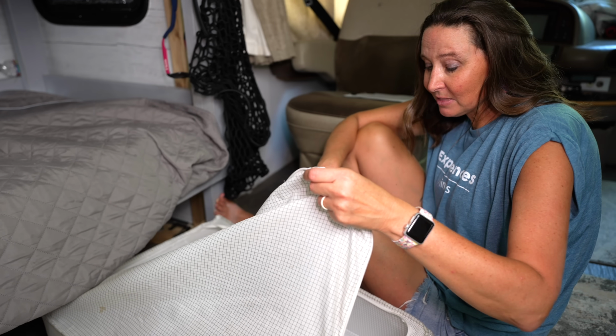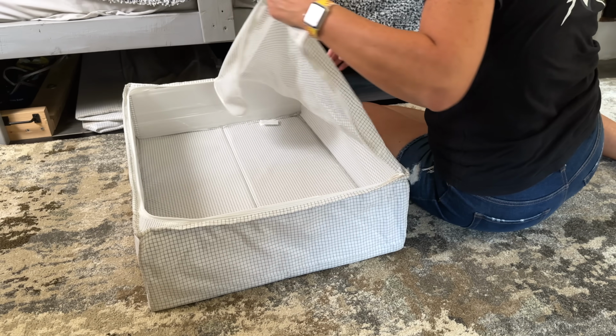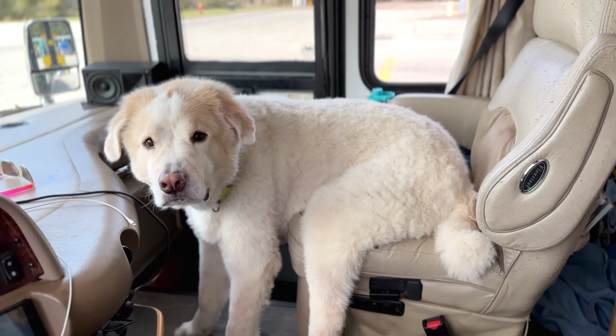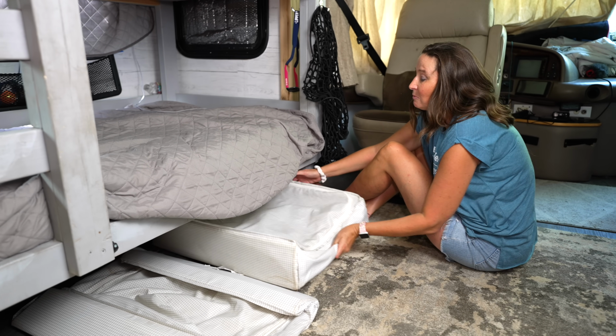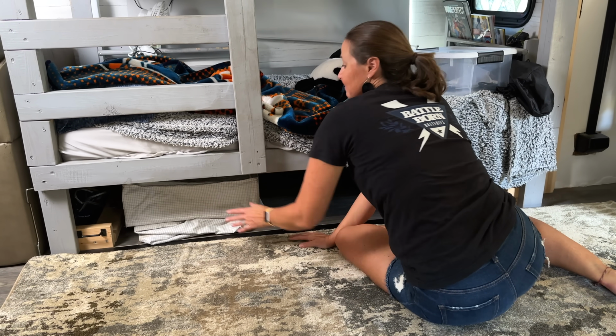In these bins from IKEA, I forget the name of what these are called, but IKEA's got all sorts of these zipper bins. And these ones we like because we do travel with our cats and our dog. So that means there's animal hair in the RV. So when the kids put their clothes in here and we just tuck these up underneath of the bunks, they are not getting any animal hair or dust.